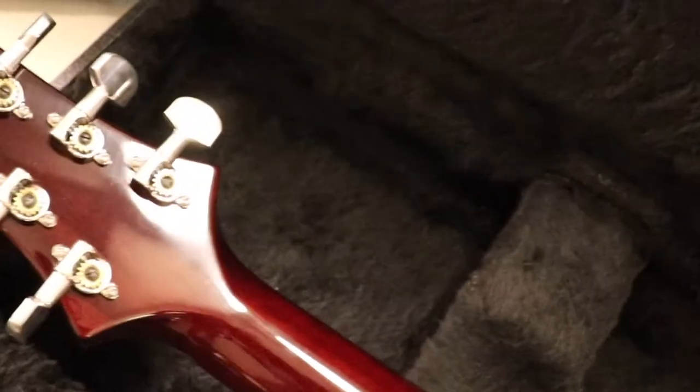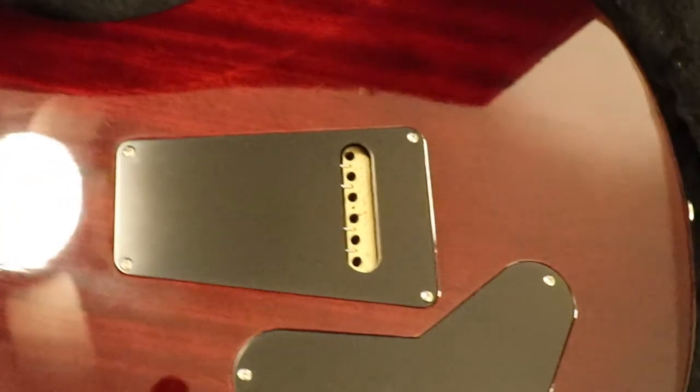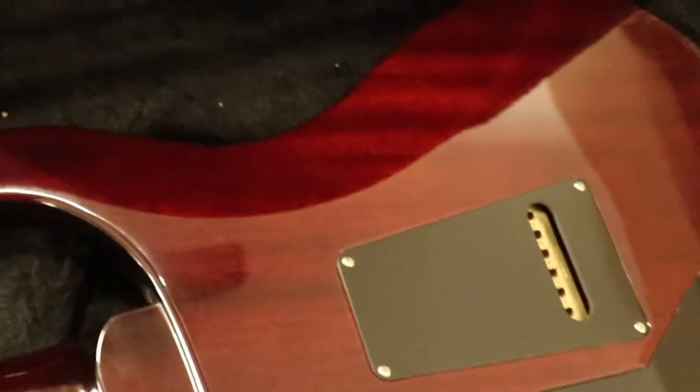Just wanted to show the back of this guitar real quick. The neck is definitely like a lacquer, but it's not sticky feeling or anything. It feels very fast. I mean, this is a high-end guitar, and it feels high-end. It's really, really nice. This is my buddy's guitar.